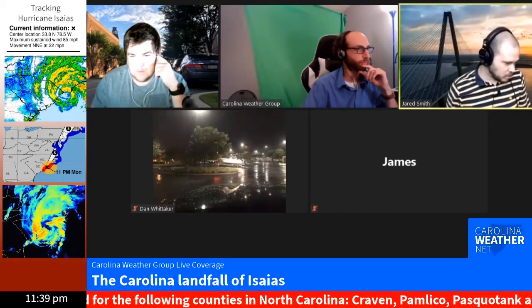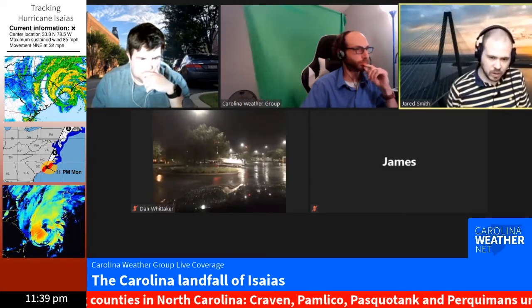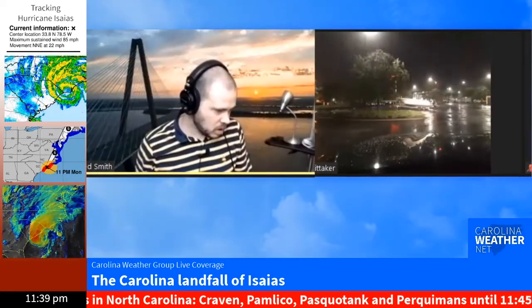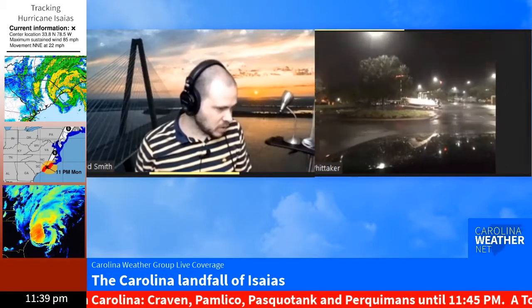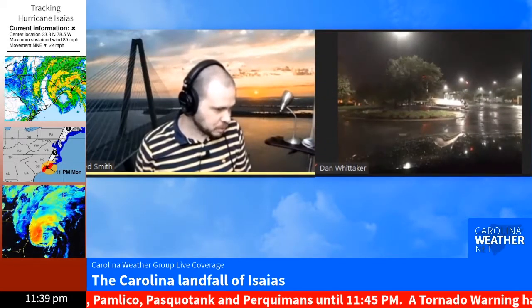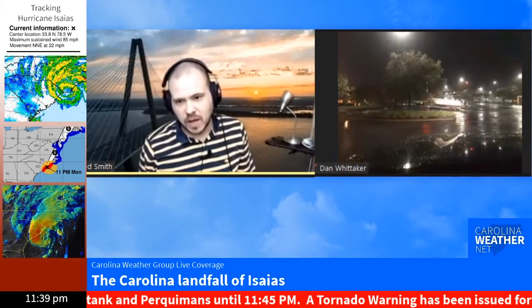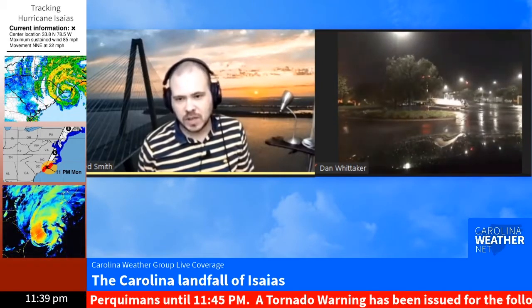And it looks like the tornado warning for Craven and Pamlico, yeah, that one's gone. It has weakened and is no longer capable of producing a tornado. So now we're down to one, and that one continues to be the cell near Elizabeth City.